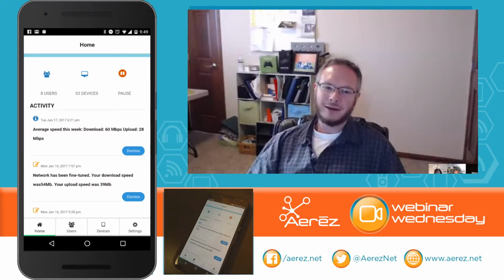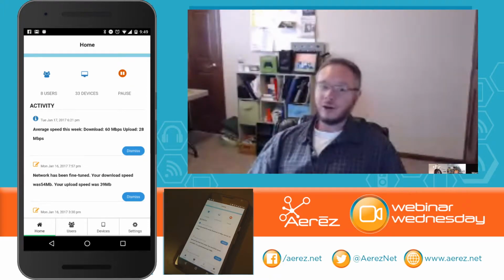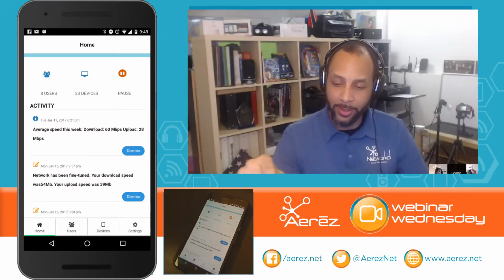We'll also be, over the next couple of code cycles, adding the ability for you to look at your speed test results. So we've been measuring the speed tests. We're going to expose those speed tests to you so you can take a look at them and look at the history of how the speed tests have looked from our perspective. So there'll be a page that I can go to and see a history.